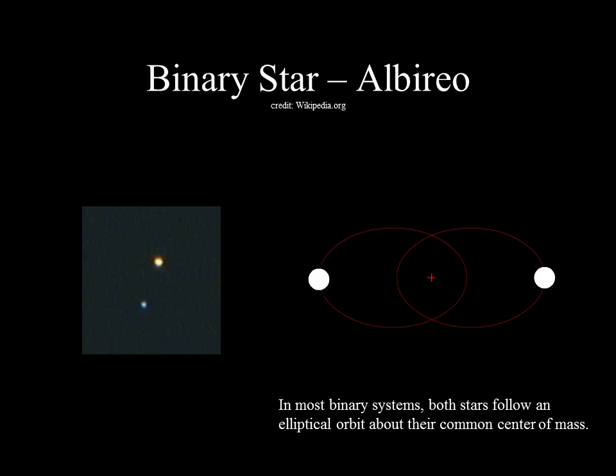Unlike our Sun, which is a loner, most stars in the universe are born with one or more partners with which they are gravitationally bound throughout life, orbiting about one another. Kind of like in this illustration. Many stars that appear to be a single point of light to the unaided eye can be divided into two or more members with a telescope. Albireo being a great example.